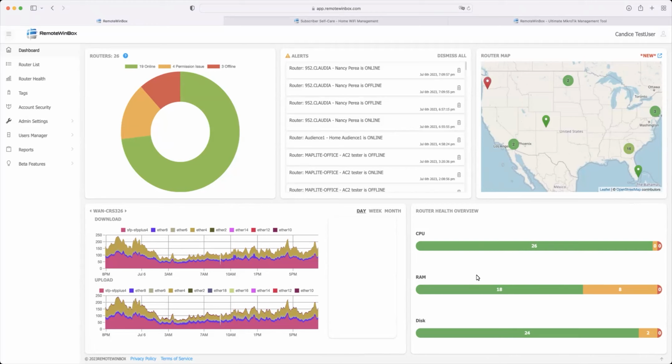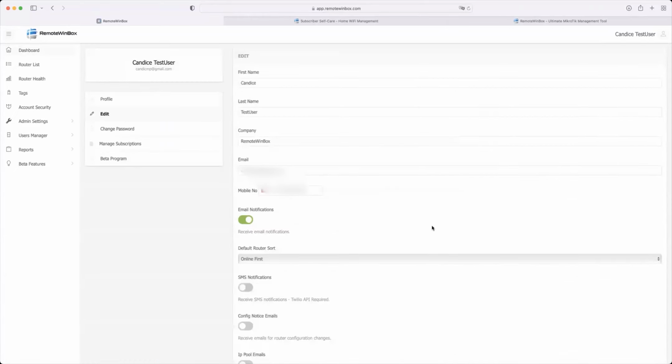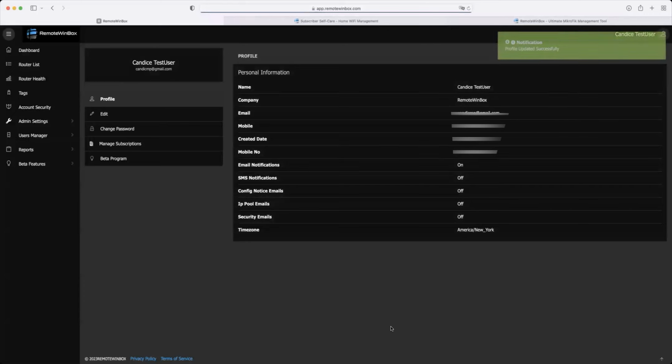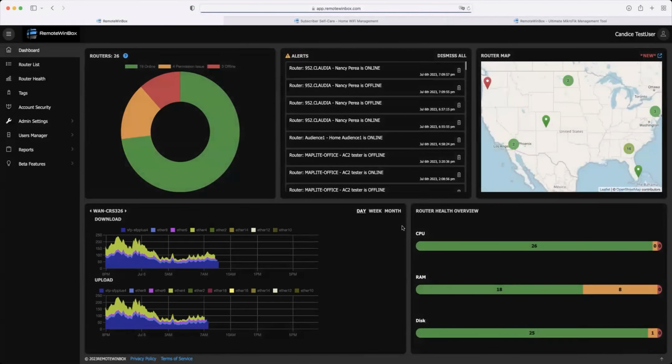Let's start with our new user interface themes. To change your theme from a light to a dark or terminal mode, simply go to your profile, click Edit, and look for the drop-down at the bottom of the form. I'm going to switch over to dark mode, hit Save. Once you've picked the theme that you want to go with, it'll keep that in the settings and be your default when you log in the next time.